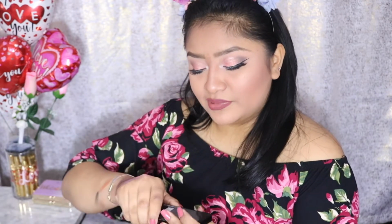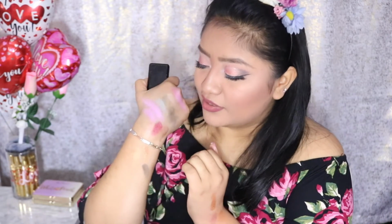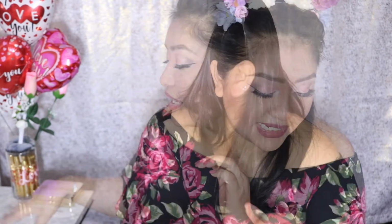Next one is BOXYCHARM times Blink Electric Eyes Palette. This one is popping. These are so beautiful. Some of the best formulation for metallics that I have seen up to date. Oh my god. Oh my god. Like, how pretty those are. Some of the best, guys.